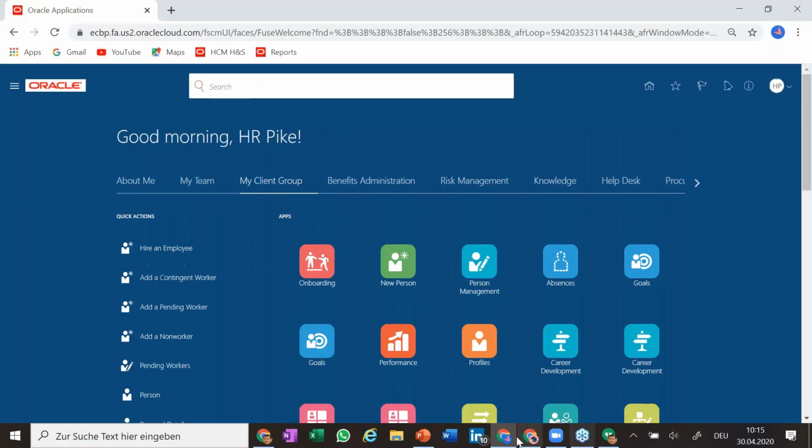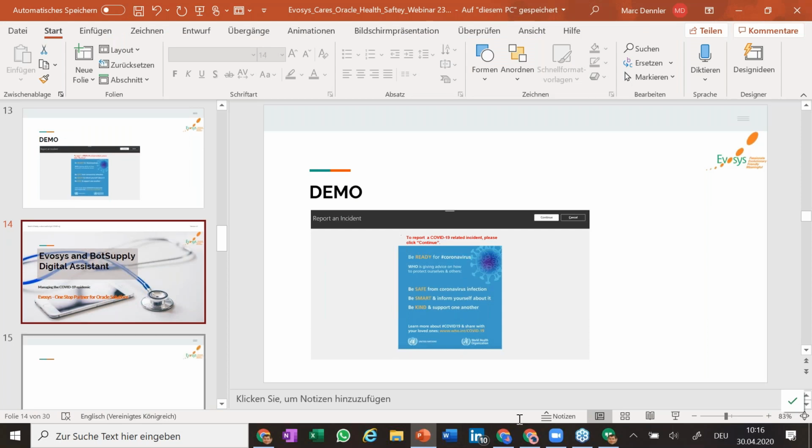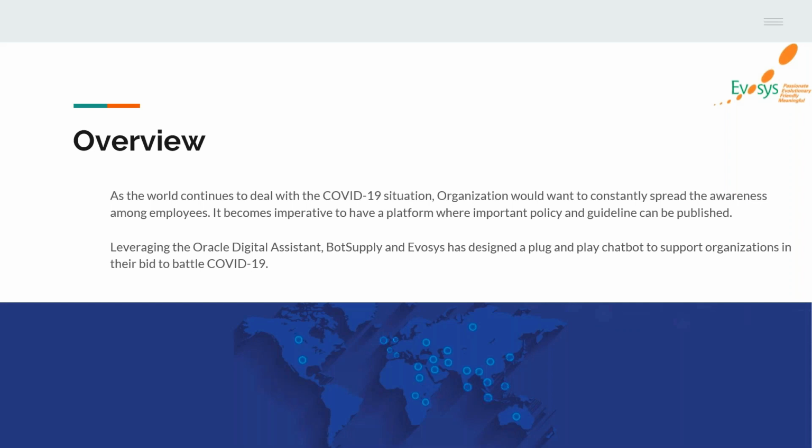So I would be going back to the presentation and talk a little bit about the second offer we have, which could maybe help you as an organization. It's our digital assistant offer, and we are offering that together with our partner Bot Supply. So here the idea is really to be able to give good, quick information about the procedures in your company.